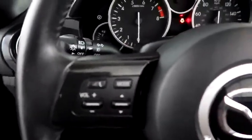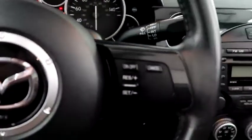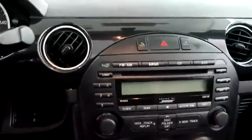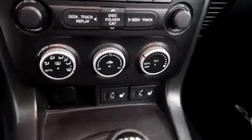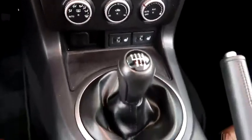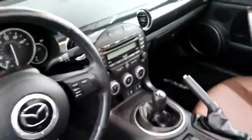Inside you have audio, Bluetooth, and cruise controls mounted here. Full stereo, that includes a 6-disc changer, climate control and dual heated seats, and your manual transmission is here.